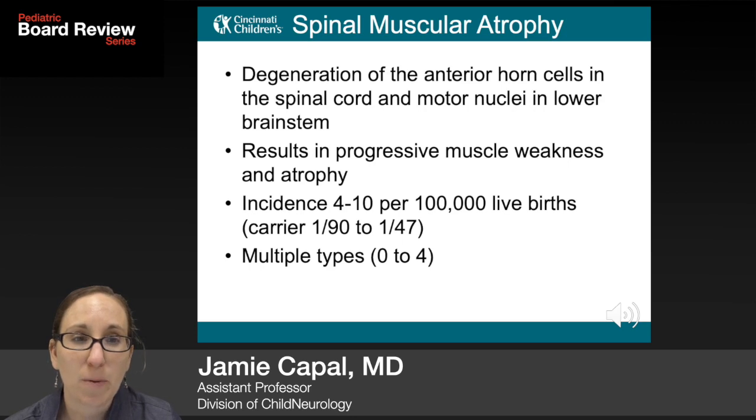So next we'll talk about spinal muscular atrophy. This is degeneration of the anterior horn cells in the spinal cord and the motor nuclei in the lower brainstem. This results in progressive muscle weakness and atrophy. The incidence is about 4 to 10 per 100,000 live births, and there are multiple types, from SMA 0 all the way to SMA 4.